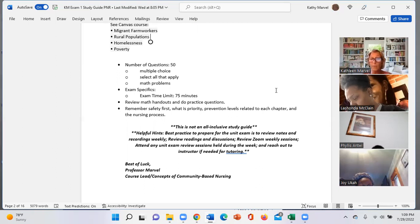Then always remember safety first, ABCs. Does the question ask what's the priority? What's the biggest priority? What's the least priority? What's the first? What's the last? What's the greatest? What's the least? You've got to be looking for keywords in your exam that make it a priority question. Like we just went through quiz 1 in the class I just taught. One of the questions was, here's a whole bunch of kids who presented to the school nurse. Which one does she have to see first?